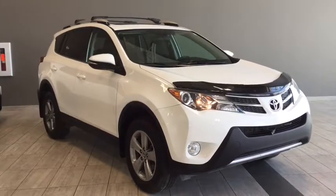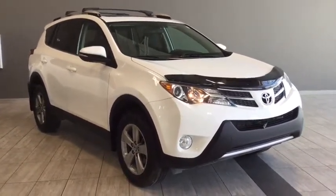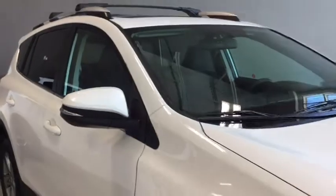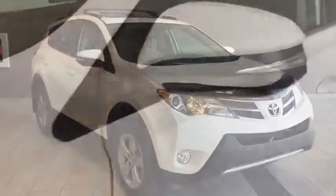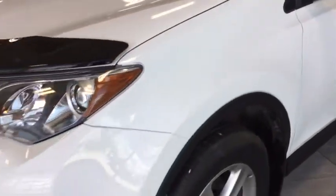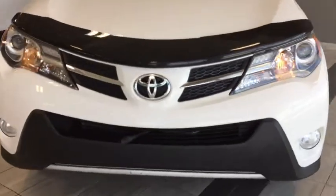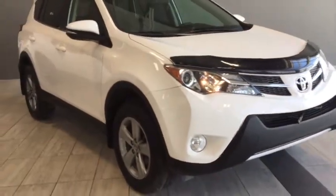Today we are looking at your pre-owned 2015 Toyota RAV4 all-wheel drive XLE. It's a 4-door, 5-passenger all-wheel drive SUV in a calm, cool and collected alpine white. Under the hood, you'll find a 2.5-liter inline 4-cylinder engine, and you'll be riding on top of 17-inch wheels. Included in your XLE package is your heated front seats as well as your Bluetooth connectivity and your backup camera for the ultimate convenience.